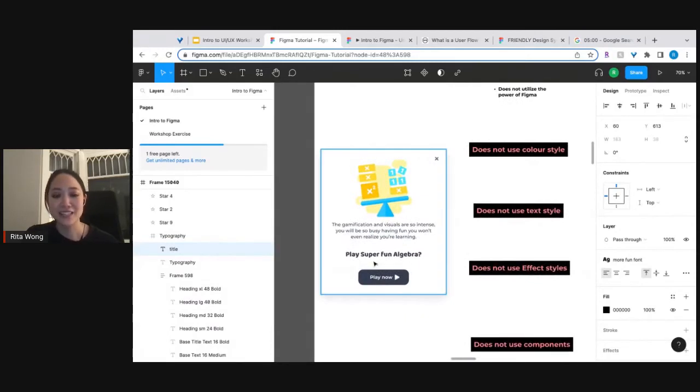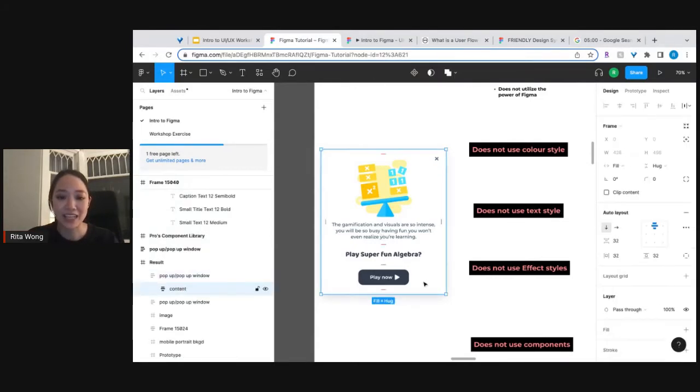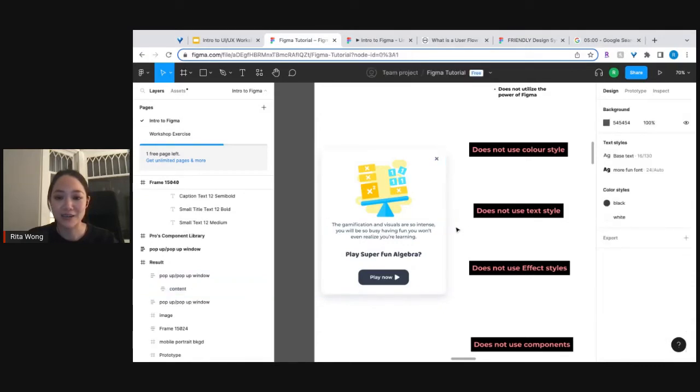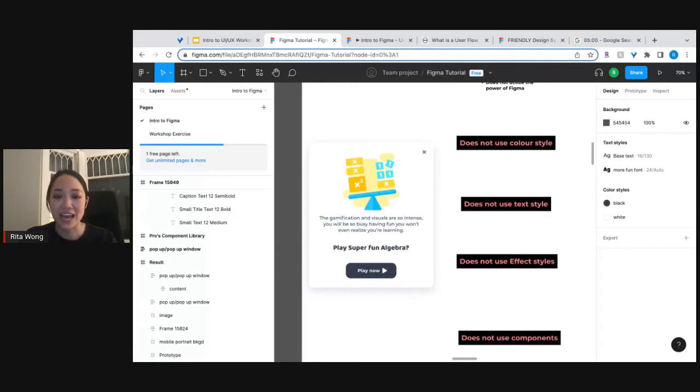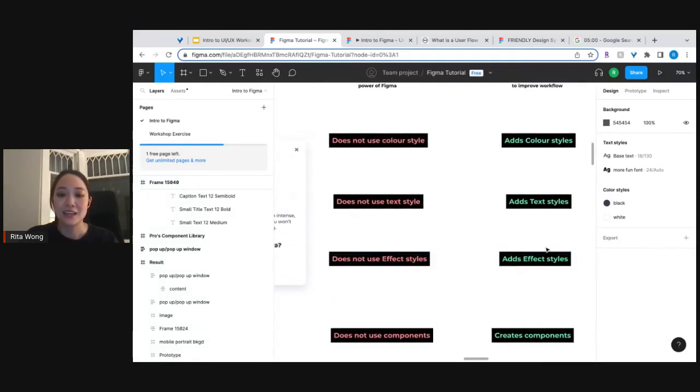So we've added some of the colors that I'll be using here. You'll notice that there's an image here. I'm not adding these colors because the image has the colors itself, so it's actually not part of the UI, it's just part of the image. But I added the black and the white, and that's all I've used in this pop-up. One other thing you can add is effect styles. So you'll notice I added here. The Pro will add effect styles.